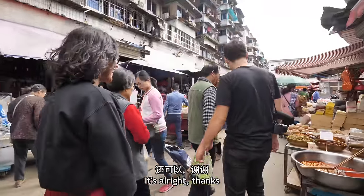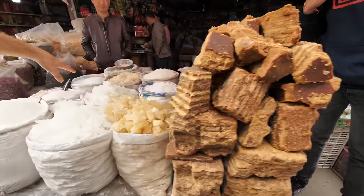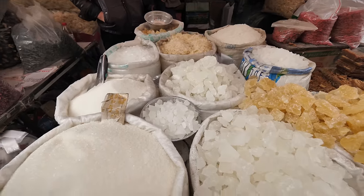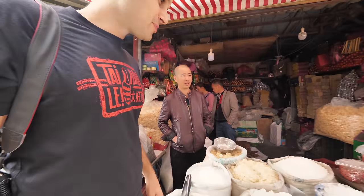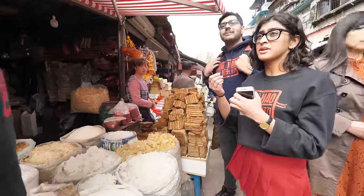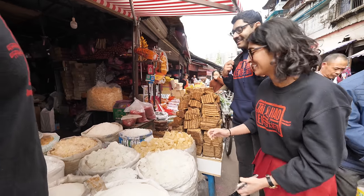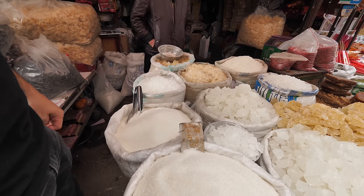So this here is rock sugar, and look at all the different types of rock sugar they have. Oh, it's like Michelin. And molasses. Yeah, rock sugar. Pretty cool, right? In India, it's called Mishri. When you go to the temple, they're very, very small. Yeah, these are not big pieces like this. But some of these are giant.